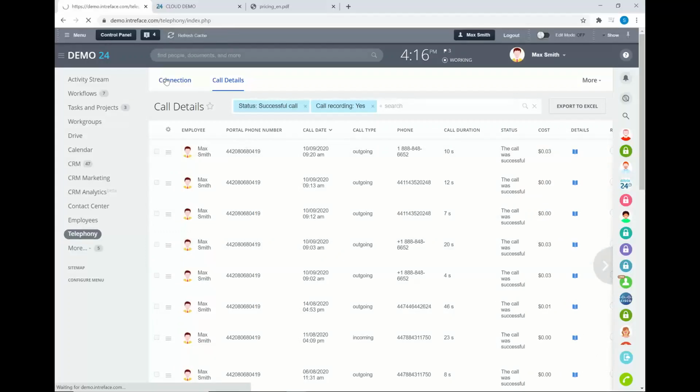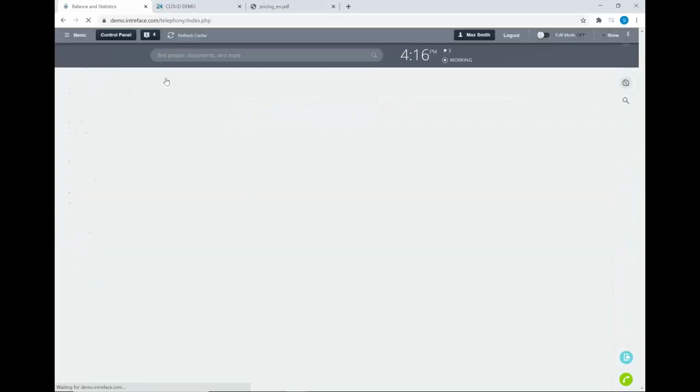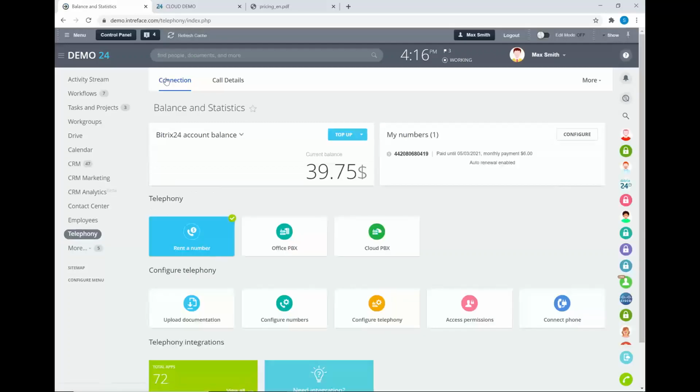Okay, so that's looking at some of the call details in the system. And we mentioned there in the configuration settings how we can integrate this system with the CRM module. So Bitrix24 Telephony is fully integrated with the CRM. So let's just go now into the CRM area and have a look at the telephony integration.